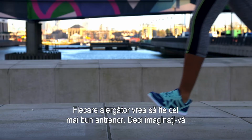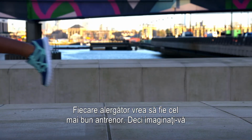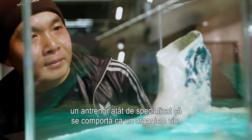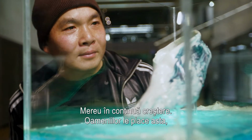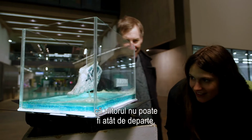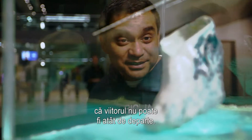Every runner wants the ultimate trainer. So imagine this, a trainer so high-spec that it behaves like a living organism. It just keeps growing. People would like that. That future may not be so far away.